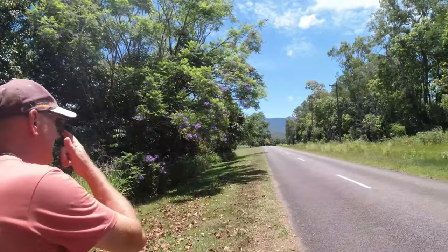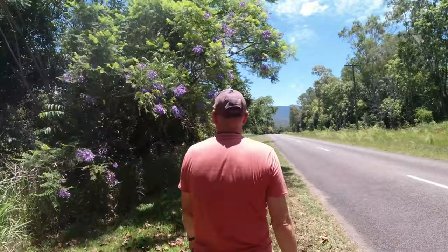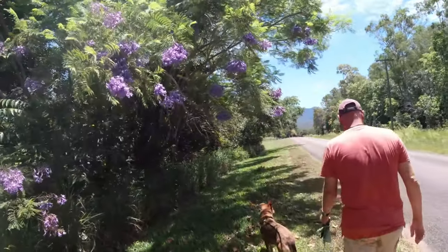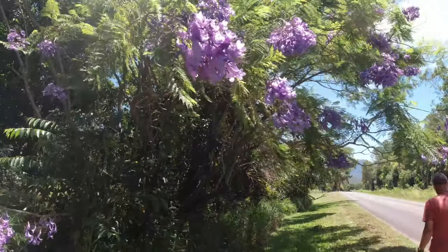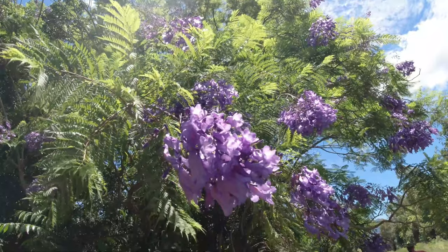Trial didn't work. It's all too overgrown. Right, look at this. We keep looking. And my first flowering jacaranda in this season. I love this tree. It is so pretty.